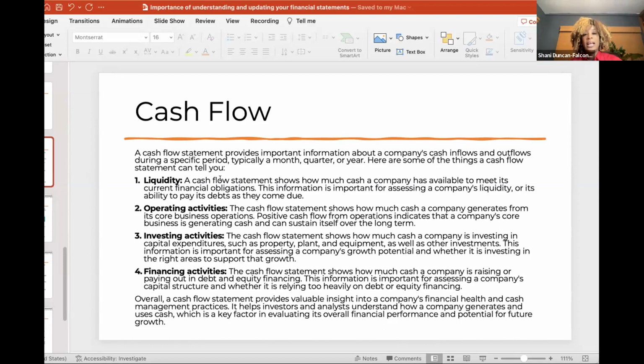The next one now is your financing activities. So it is how much cash a company is raising to pay out its debt and equity financing. And this one is important because it's assessing a company's capital structure and whether it's relying too heavily on debt or equity financing. And we spoke to that before in terms of your debt to equity ratio, right? So you need to know all these: operating, investing, financing.